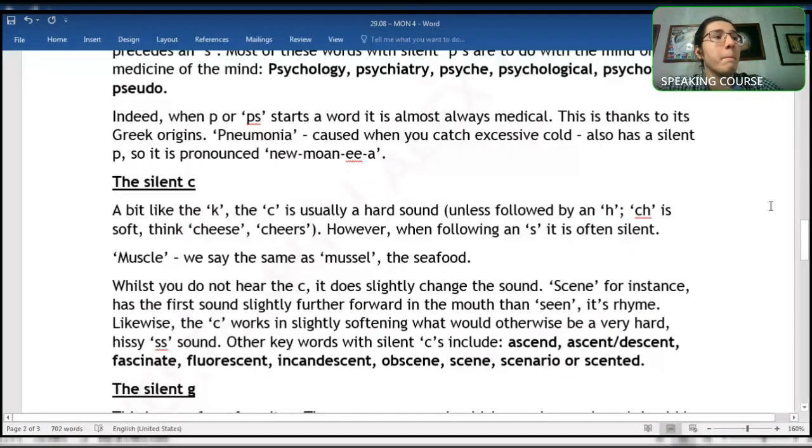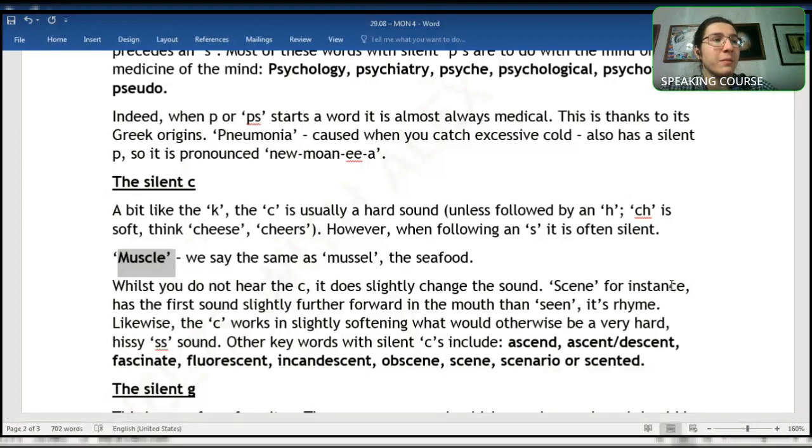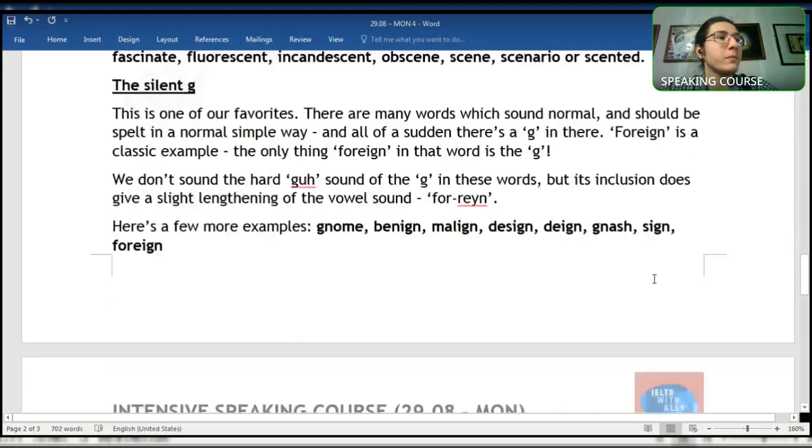Next, muscle, ascend, ascent, fascinate, fluorescent, incandescent, obscene, scene, scenario, scented, gnome, benign, malign, design. I actually don't know how to say this word.